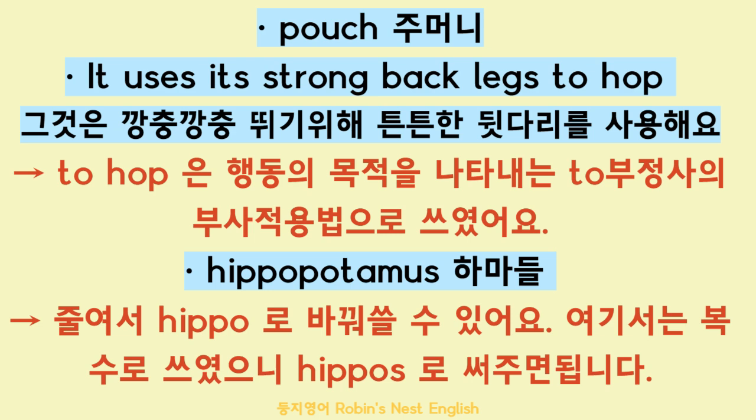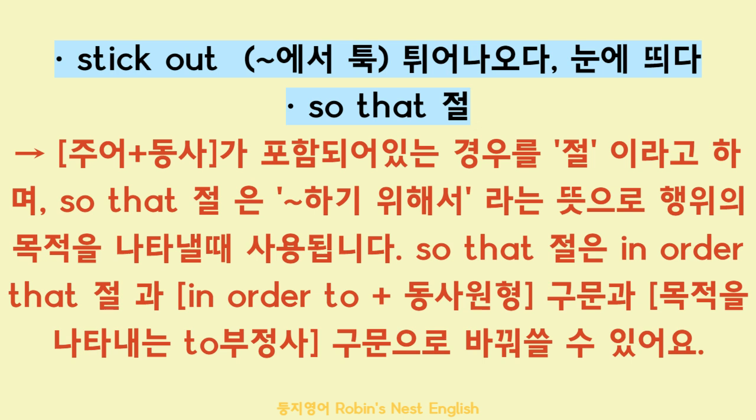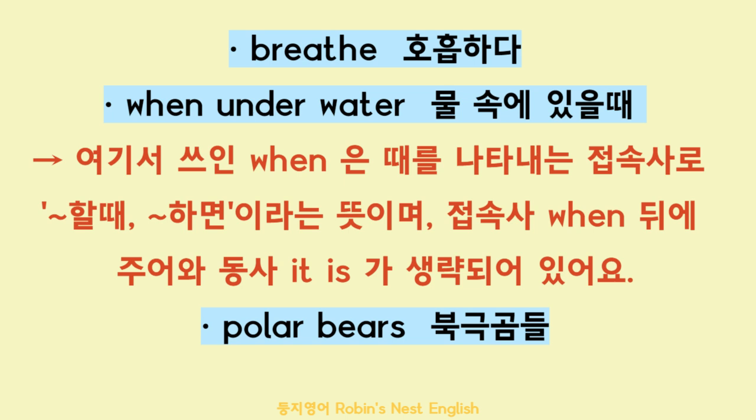Hippopotamus. Spend most of its time in water. Water plants. Nostril. Stick out. So that. Breathe. When underwater.